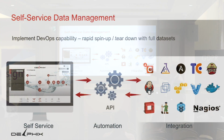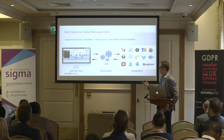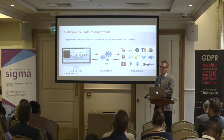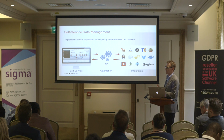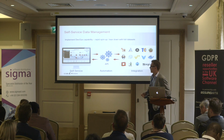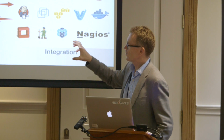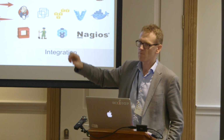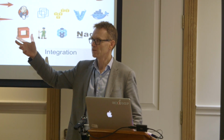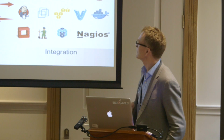So that's it really. We've got an API. As I mentioned, we integrate with many of the DevOps tooling. So I had a guy build a Ruby gem. I don't know whether that means anything to any of you, but Chef and Puppet are built on Ruby, so we can integrate very quickly with that. Ansible, many of our customers use Ansible with DevOps, and from a DevOps perspective, it's very easy to create a test environment, but very difficult to get 10 terabytes or more of data into that environment. We can do that because we can deliver that data in 5 or 10 minutes.